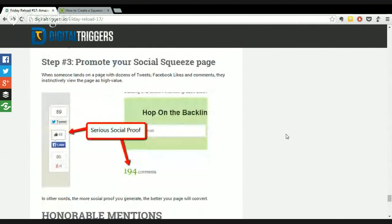And step 3, you need to promote your social squeeze page. When someone lands on a page with dozens of tweets, Facebook likes, and comments, they instinctively view the page as high value. It makes sense. In other words, the more social proof you generate, the better your page will convert.